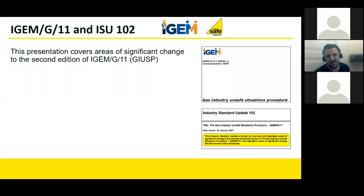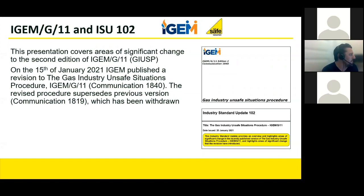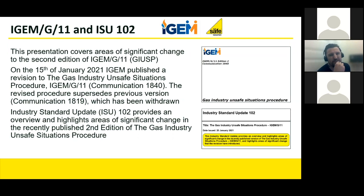On the 15th of January 2021, iGEM published the revision to the GIUSP. The revised edition supersedes the previous version, which has now been withdrawn. As I said, Industry Standard update 102 provides an overview and highlights areas of significant change in the recently published second edition of the GIUSP.